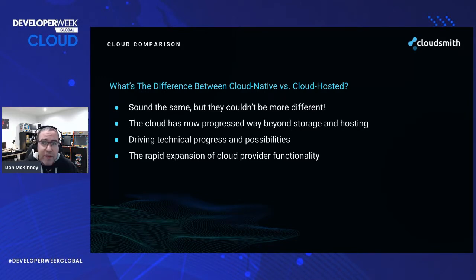Now, if we look back, the very first wave of applications that were migrated to the cloud were cloud hosted. They used the functionality and the features provided at the time to offer some advantages over on-premise applications. But this march towards the cloud hasn't stood still. It hasn't stopped. In many ways, it's accelerated. And the next wave of applications to take advantage of the cloud and its increasing functionality and features were not migrated. They were constructed. And that's cloud native. So before we go on, let's look at each of these in turn in a bit more detail.